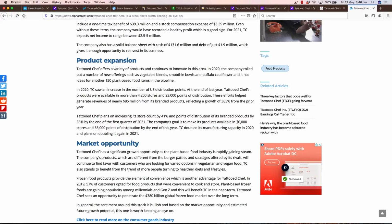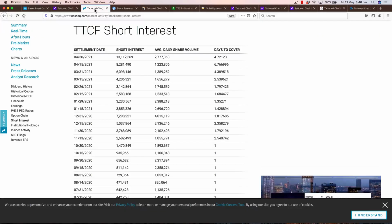So, yeah, sorry, 10,000 stores and 65,000 points of distribution by the end of the year, not the end of the first quarter, right? Which is brilliant. That's an incredible amount of growth. So we're seeing new products being launched, acquisitions for $37 million, more than doubling the amount of stores they're going to be in by the end of this year, and more than doubling the amount of points of distribution as well for their products.